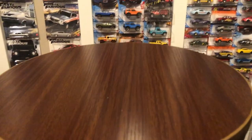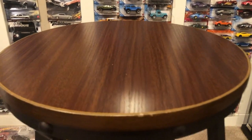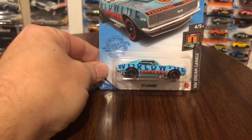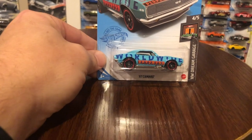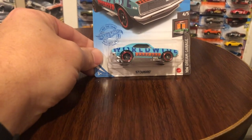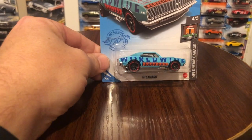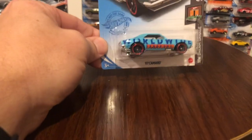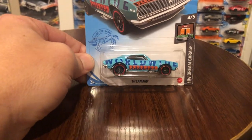And last but not least, in the main lines that I got this year, I got the, I want to say this is either the GameStop or Kroger exclusive 67 Camaro. Either way, it's an exclusive. I have the two other Camaro colors for the year, the white and the gold, and this one will go right up there with it. And so now I have all three.